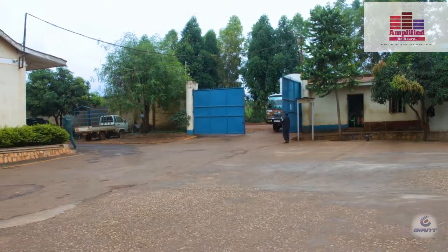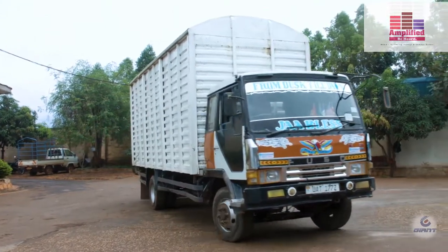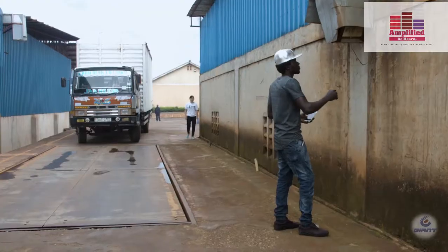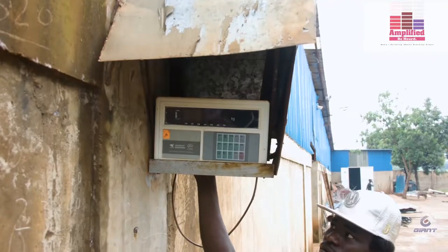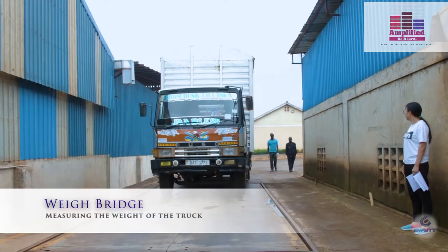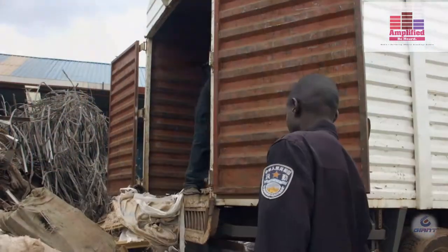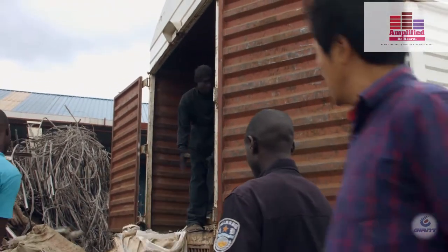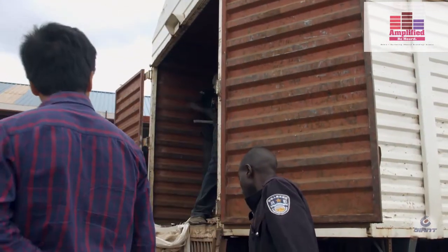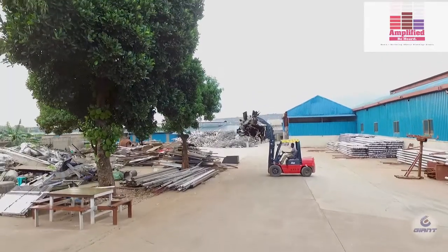The scrap is brought into the factory premise and the truck steps onto the weigh bridge to weigh the scrap before it's offloaded to the scrap field. The weigh bridge weighs the vehicle again after offloading to subtract its weight from that of the scrap to get the accurate weight.